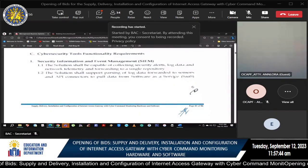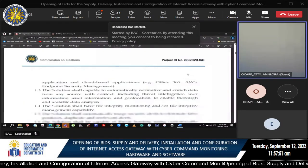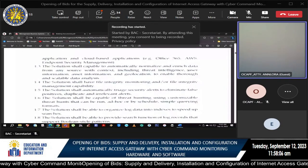application and cloud-based applications, for example Office 365, AWS, Endpoint Security Management. 1.3, the solution shall be capable to automatically normalize and enrich data from any source with context, including threat intelligence, user information, asset information, and geolocation to enable thorough and actionable data analysis. 1.4, the solution shall have file integrity monitoring and or file integrity management capability.